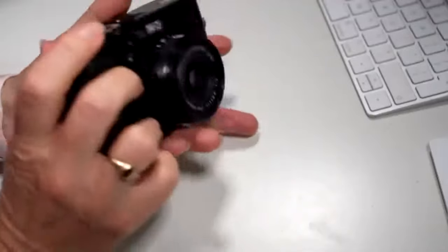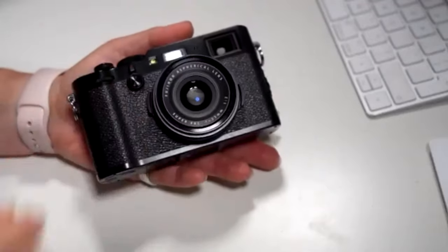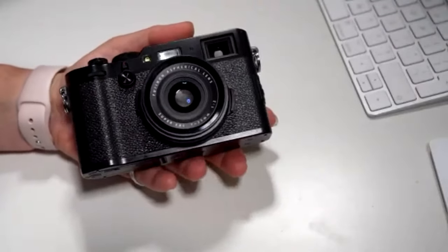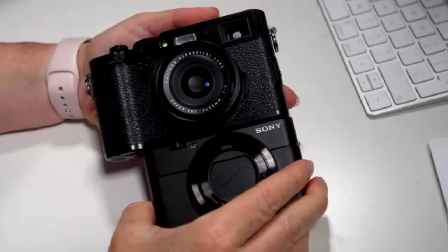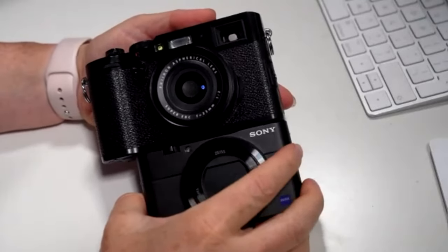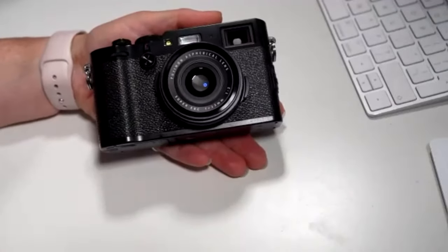So that is the Fujifilm X100F. And I'm just going to show it alongside. So again, it's a step up in size, but this has an APS-C size sensor, whereas this has a 1-inch type sensor.